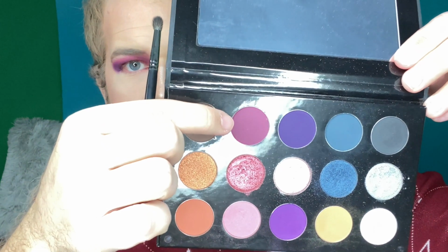Okay, face is back to normal. On the lower lash line, I'm gonna go in with the shade Vixen, right here. That's gonna go onto the lower lash line. We're gonna smoke it out with some lavender, and then on the inner corner, and on the brow bone, we're gonna go in with Snowberry, which is that one right in the very middle. So, Vixen first. This goes on the lower lash.